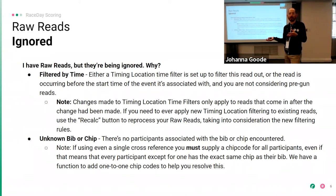So I have my start and my finish. At my start, I collect times until some certain time. At my finish, I collect times after some certain time. And this means that I encountered a read that's outside that filter. So I define something that says only accept start reads until 10 a.m., and I got one at 10:03. It's going to ignore it and say it's filtered by time.